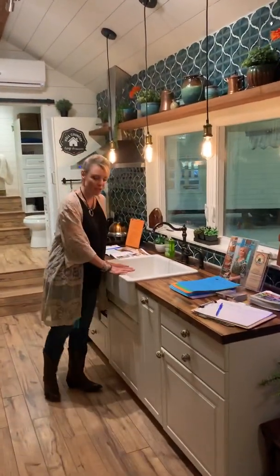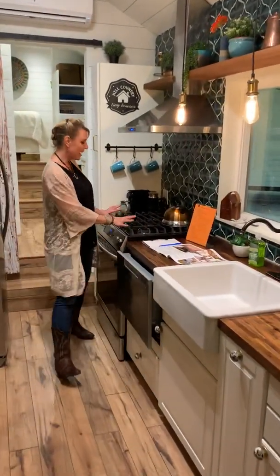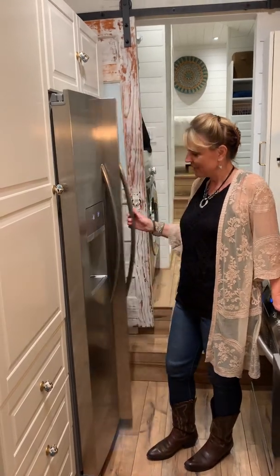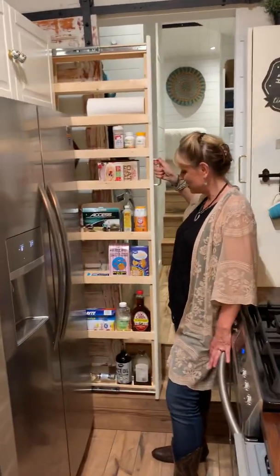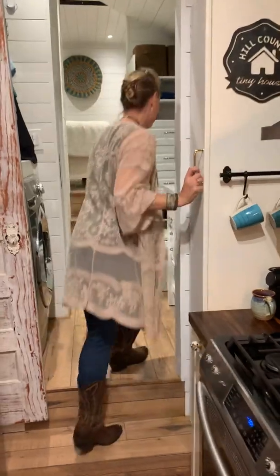So we've got a farm sink here. Pantry here. 5-burner propane stove, gas stove, and then a full-size refrigerator, freezer, the pull-out spice rack, pantry, more storage over here.